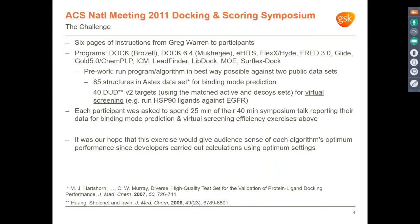And so then 5 years later, I'm like, you know what, we probably need to do another symposium. And I got Greg, he probably regrets it to this day, to do another one of these. And he wanted to do a challenge and actually have all the speakers who come to the symposium look at the same set of targets and run their software on them, so that when they gave their talks, you could be comparing each talk, knowing they had actually looked at the same data sets.